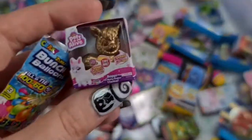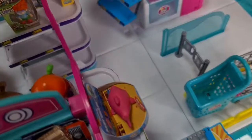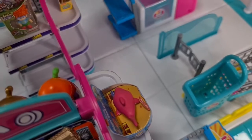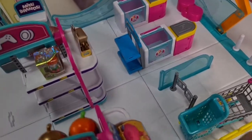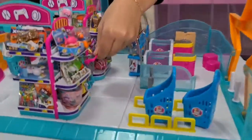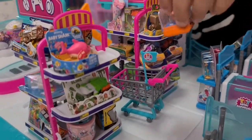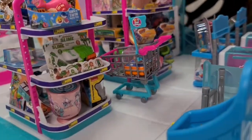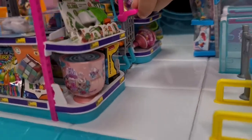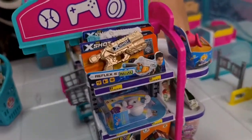Look, the booty shaking llama. So we can add this at the entrance. We have those tiny holes and you can fix them like that. Perfect. Yeah. Okay, so we have filled the store and Tanya is going to take us in a mini shopping spree. So we have Robo Fish there, slime, the itsy bitsy pretty, Rubik's, bunch of balloons, fingerlings, egg shots.